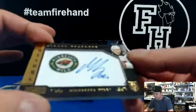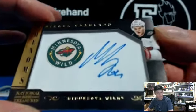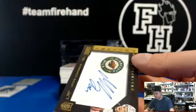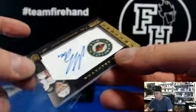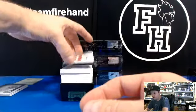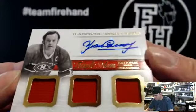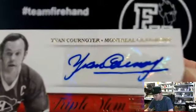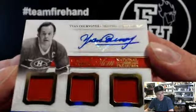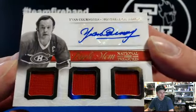We got a phenom, Mikael Granlund for the Minnesota Wild. Gergs 1134 has got the Wild phenoms. Triple Relic Auto, old school, because I know the guys in black and white. Yvonne Cornier. Did I pronounce that last name? Cornier? Triple Relic Auto Canadiens, Rays Sports Cards. Got Canadiens. Cornoyer.